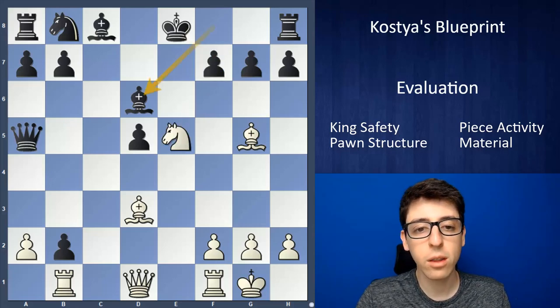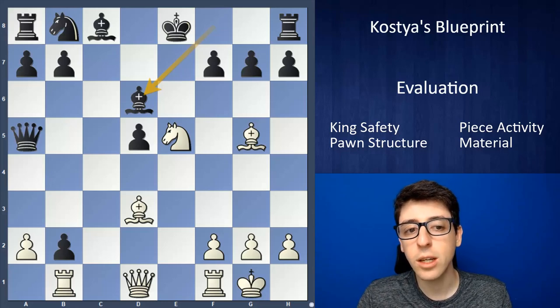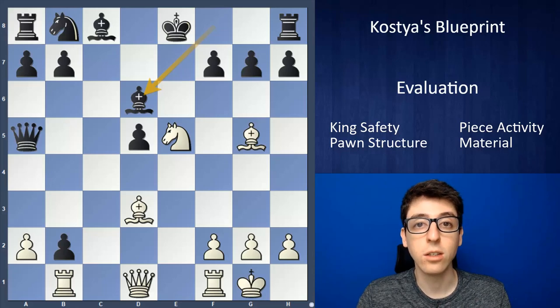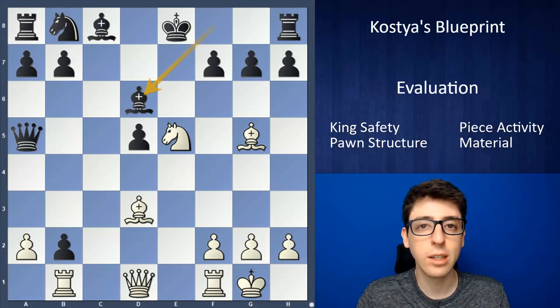Being able to figure out whether the move knight takes f7 works strictly depends on your ability to just calculate the lines. Can you find a forced way to win material? Now, you might be able to simply intuitively judge that the sacrifice is good, and a lot of players do that, and they can be successful with that, but typically it's not going to be as reliable as concrete calculation.